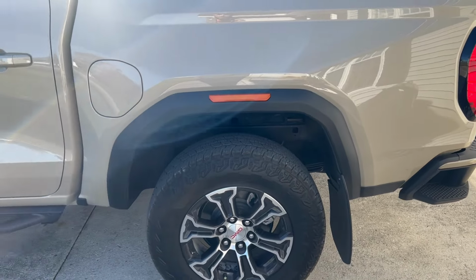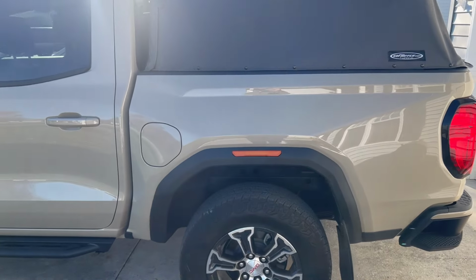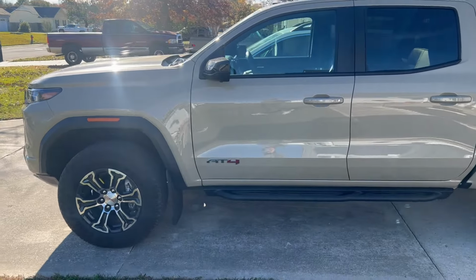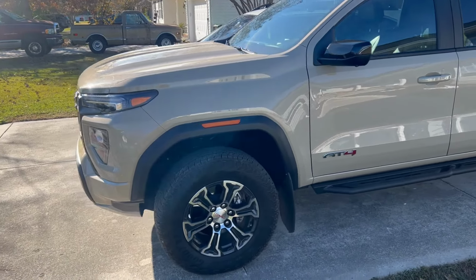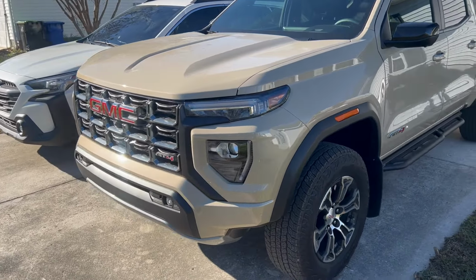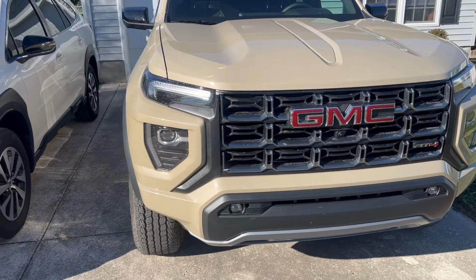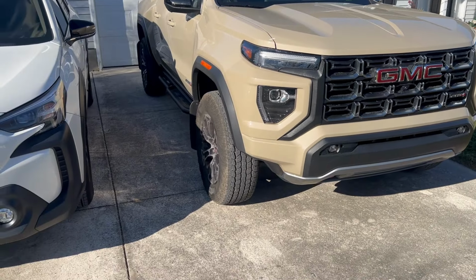Again, I haven't done much off-roading. 6,500 miles. Don't want to break it yet, but it will in the upcoming future. We got something planned with a buddy of mine. He has a Chevrolet Silverado ZR2, all overlanded out as much as you can think. I mean, cooler, LED lights, roof rack, rear bed rack. He has a house on wheels, basically, if you want to call it that.